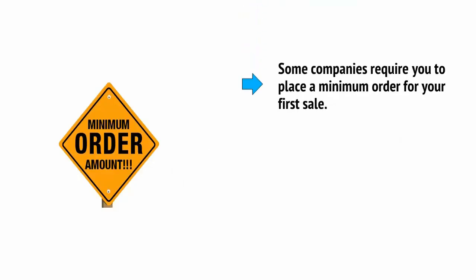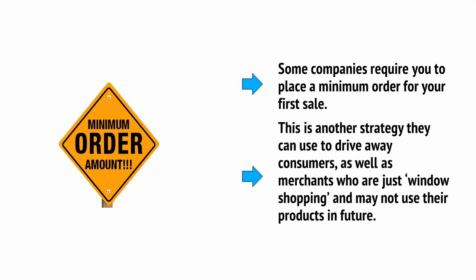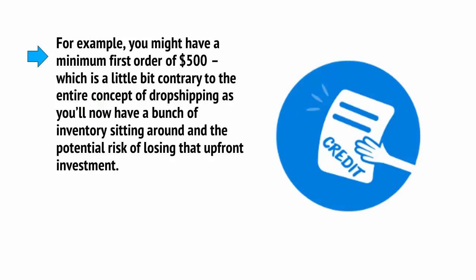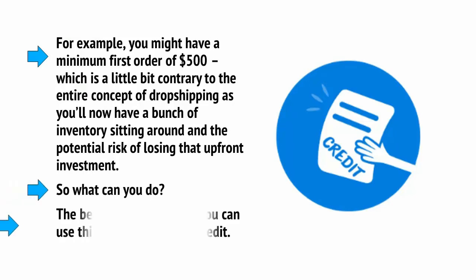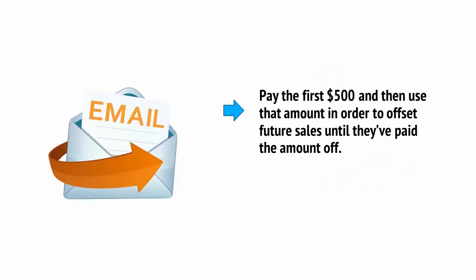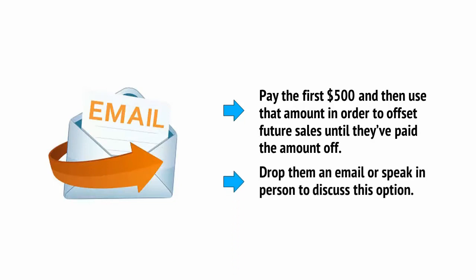Now, some companies also require you to place a minimum order for your first sale. This is another strategy they can use to drive away consumers, as well as merchants who are just window shopping and may not use their products in future. So, for example, you might have a minimum first order of $500, which is a little bit contrary to the entire concept of dropshipping, as you'll now have a bunch of inventory sitting around and the potential risk of losing that upfront investment. So, what can you do? Well, the best advice is to ask if you can use this initial expense as credit. Pay the first $500 and then use that amount in order to offset future sales until they've paid the full amount off. Drop them an email or speak in person to discuss this option.